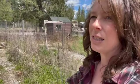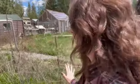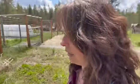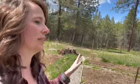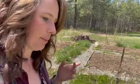So this messy section is the last one I have yet to clear out. Honestly, we just didn't garden in this space last year, and so that's why it's so overrun. But it will be fine. We're going to take it back.